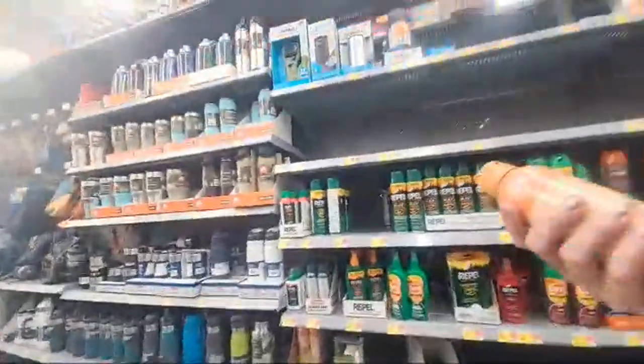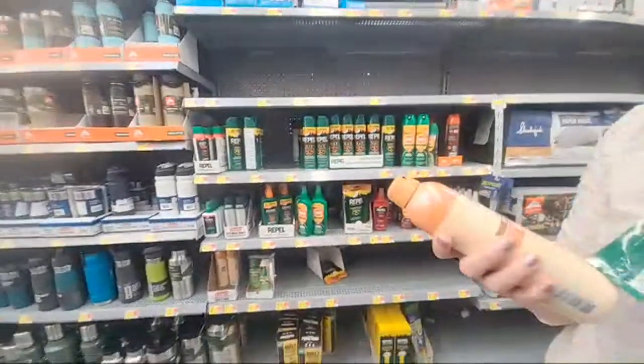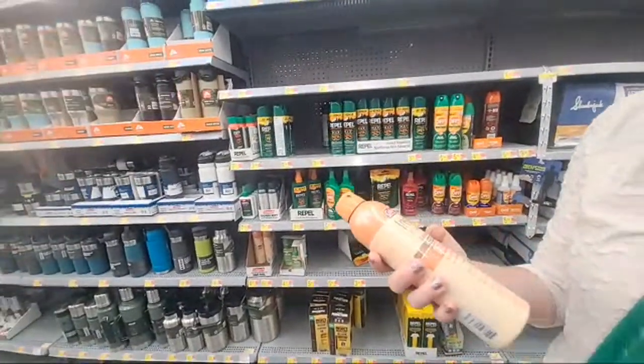I'm looking at the ingredients: 3-butyl and acetyl. Get a GoPro. I wish we could afford a GoPro. Well, we definitely should get a GoPro. What do people think about 3-butyl and acetyl amino? Is that bad for you?